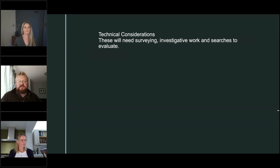Technical considerations. This is my sort of area. These will need surveying, investigative work, and searches to evaluate. Traditional methods of surveying, obviously, taking levels. We do that with a dumpy level, total station. We also don't go anywhere without our trusty tape measures and cans of spray.